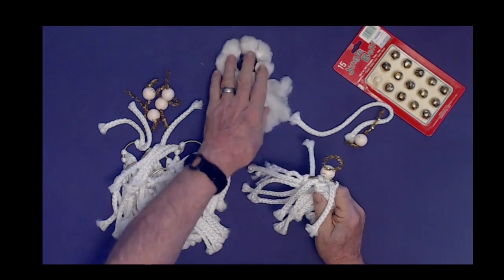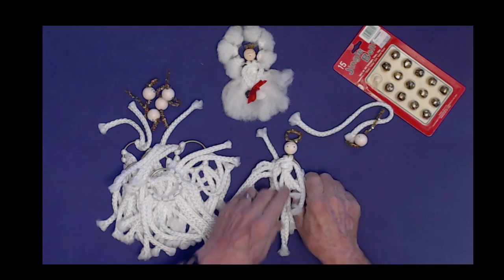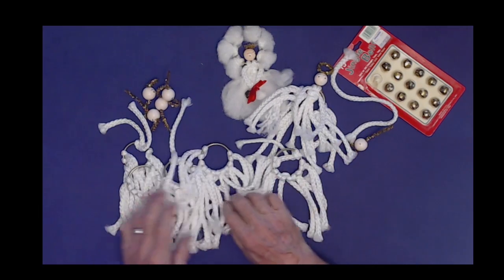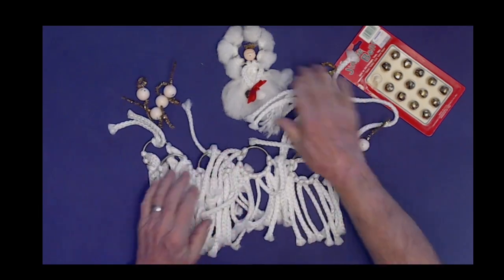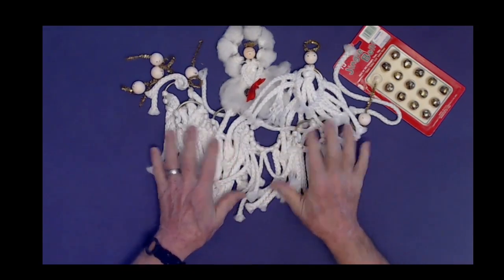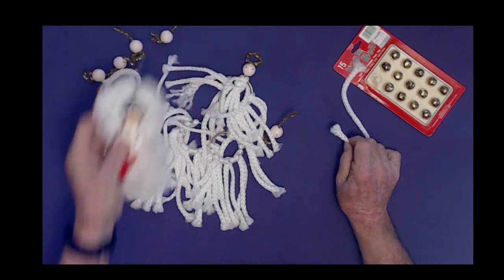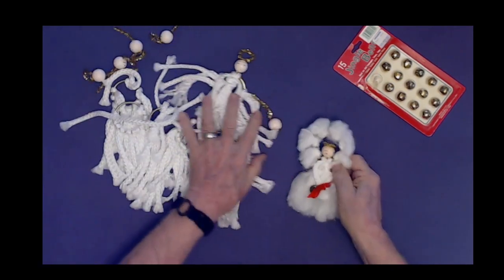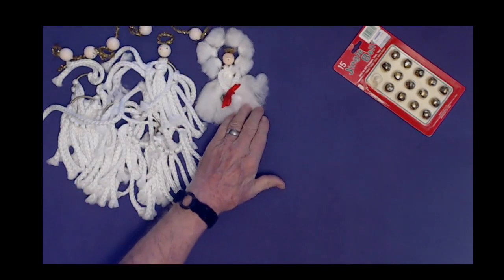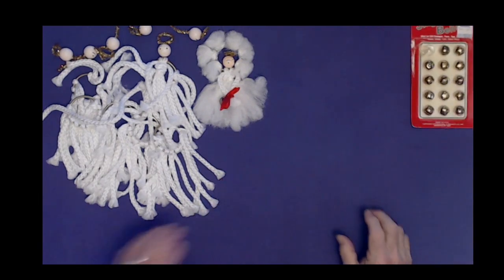You could put anything. I could think of little candles, whatever, a heart for love. So I wound up with all of this for $1. 1, 2, 3, 4, 5, 6, 7 heads, 7 circles, and enough cord for 7 of these angels. They're so pretty. These will fly off the shelf at our church fair.